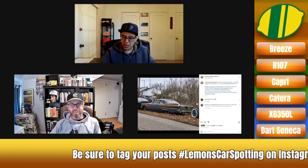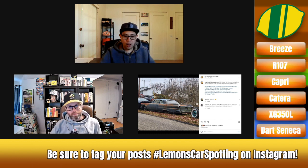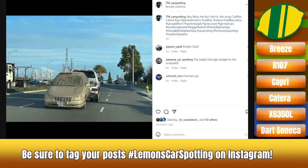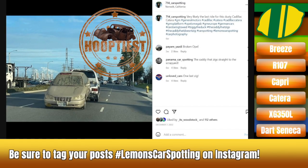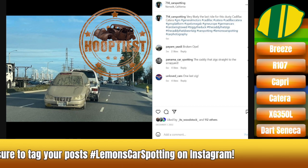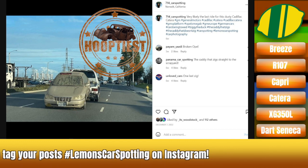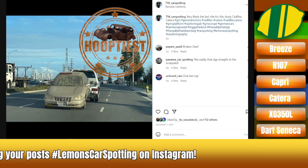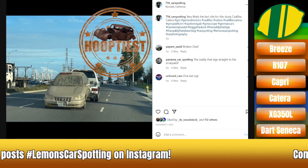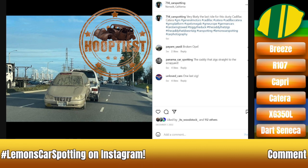All right. I've got the hooptiest. It's an R107 that's returning to the earth. It's got to be the caddy that sucks. Yeah. I mean, it's clearly been abandoned forever. And how is it abandoned for that long before somebody finally said, you know what, to hell with this? Probably the property that it was on got sold, and the new owner was like, okay, first things first. Yep. Calling up Jimmy's tow service and getting rid of that horrible Catera. So, that's the hooptiest.